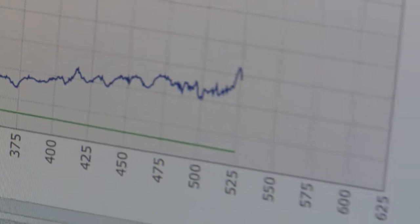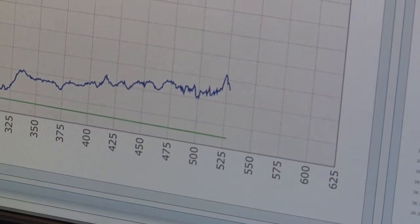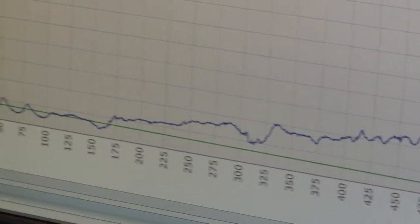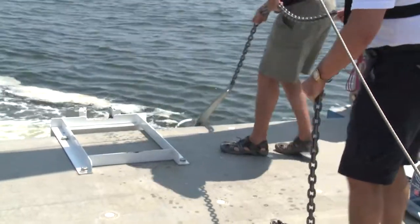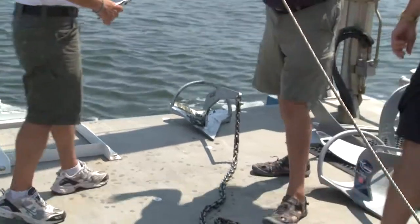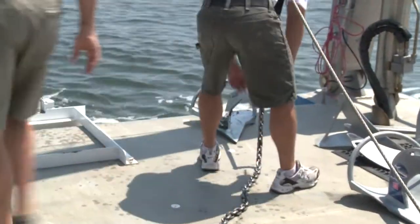So the Rocna 44 was a steadily increasing anchor. Started out in the 100-pound range, went up to about 400, dipped down slightly, and then finished with a strong 960 pounds of tension. When we brought the anchor to the surface, it had some sort of piece of pipe or something that was across the fluke, which fell into the water before we could retrieve it. So you never know what you're going to find in the seabed.